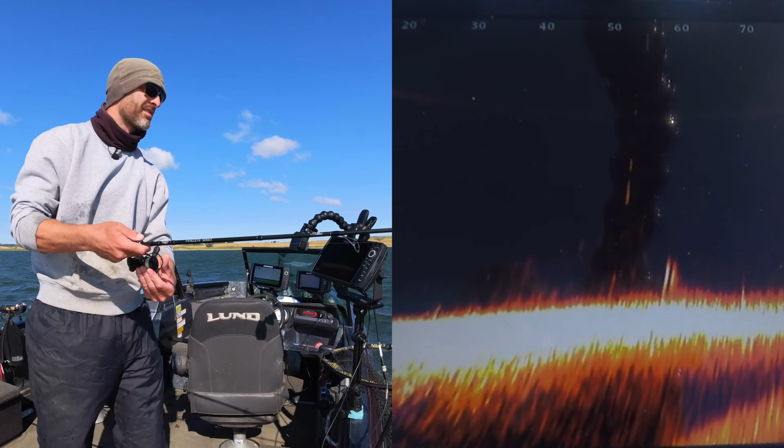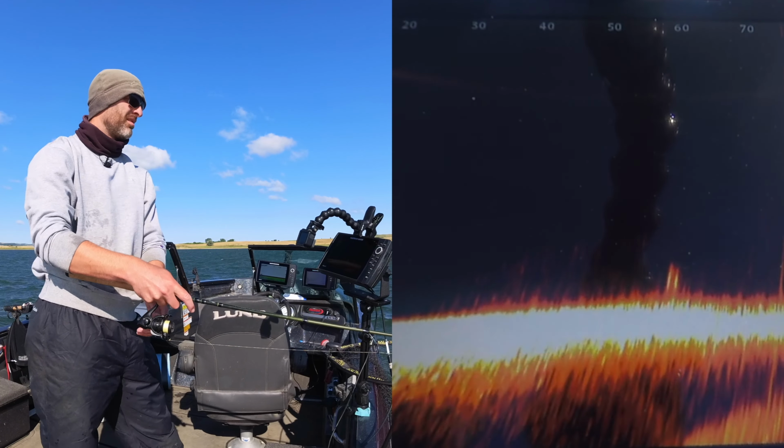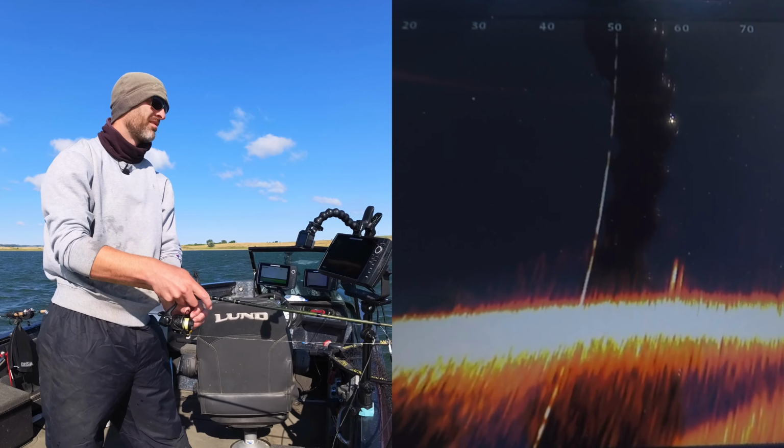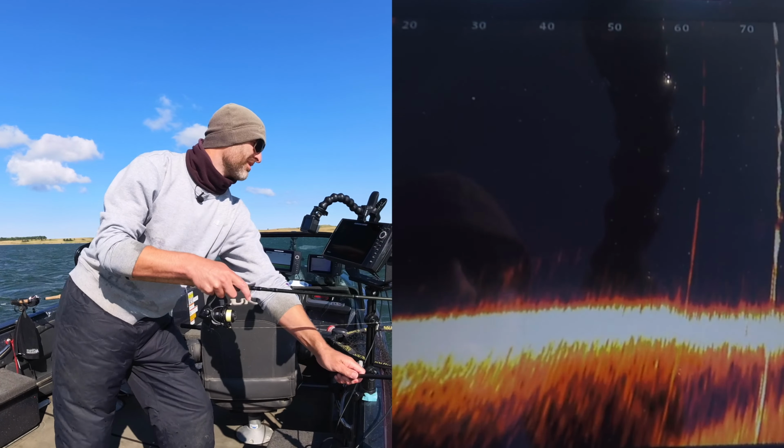It's a tough cast to make in the wind. Did we get it? Yeah, it looks like it's kind of falling towards them. Let's see if they react.